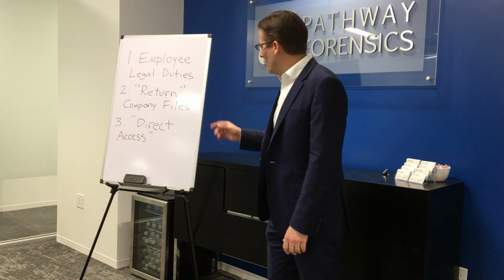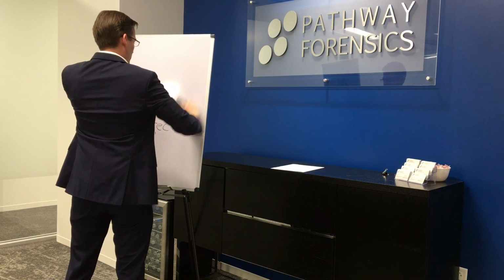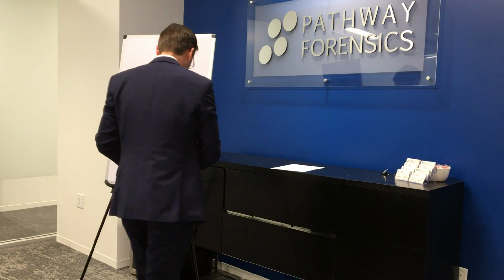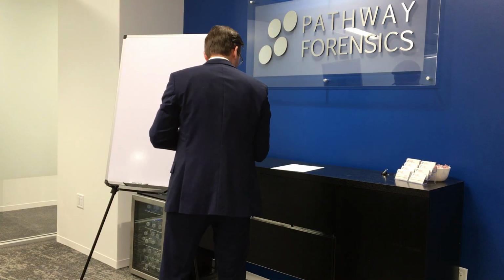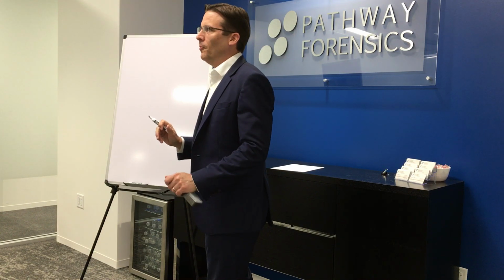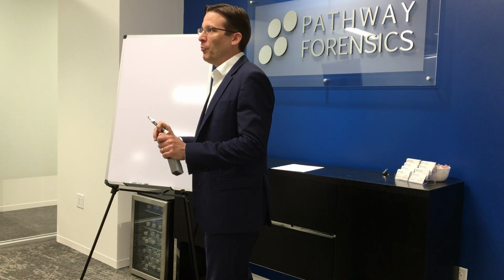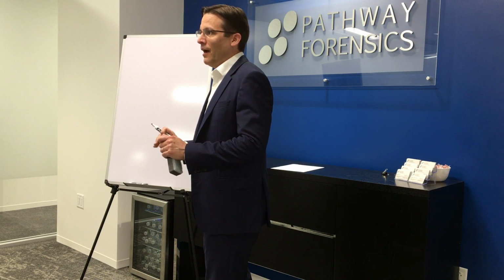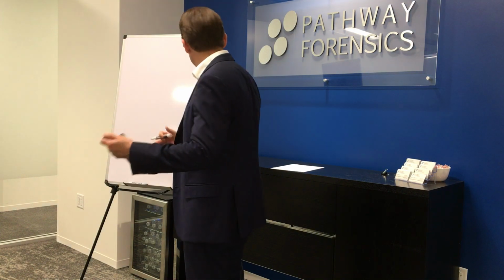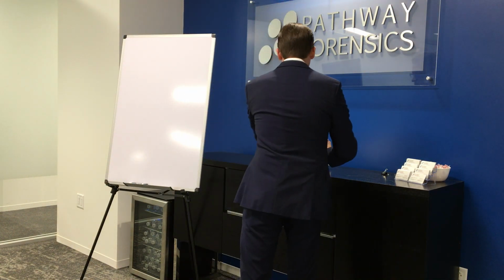A lot of times that's where the employee has put the information. Okay. So I'm going to make some notes about returning company files. So here's the decision tree for the lawyer who represents the employee. I get hired on both sides of these things, so sometimes the company, sometimes the employee, sometimes the second company that hired the employee.